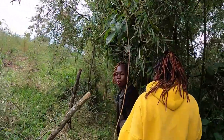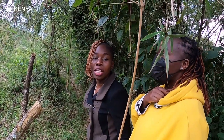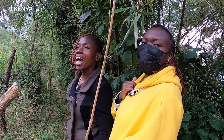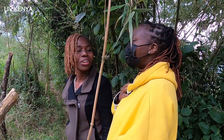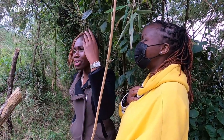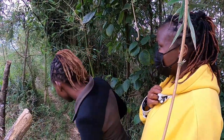But guys, that was a worthy view. It was a worthy view. I'm telling you, there's no photograph or video that can do justice to that place. You just have to see it on your own. I don't know why I used to think Kimwarer was somewhere in Eldama Ravine or somewhere there in Maralal. It's just here. That is awesome. Beautiful.